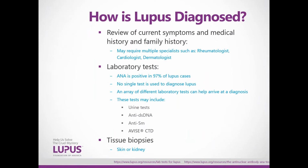So as I mentioned, you may want to be familiar with how your disease is diagnosed. So in lupus, there's no single diagnostic test for lupus. The doctor will use a variety of tests to help them see the big picture of what's going on. The doctor will also take a look at your medical history and any symptoms you've had in the past. And depending on the type of lupus that they suspect, or any kind of organ involvement, they may also do biopsies of the skin or the kidney.